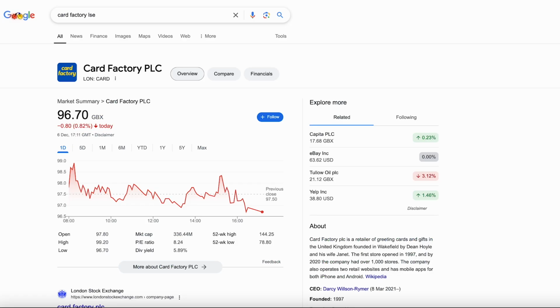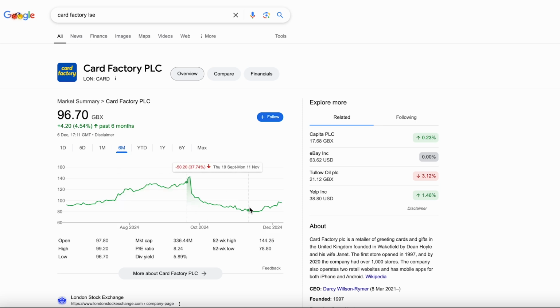Yeah, I bought some Card Factory because the stock fall off was absolutely ridiculous. I bought some shares. It has been rolling up, so I probably won't buy any more going forward, but I was buying the dip very heavily during the last few weeks. The stock fell down to like 6 times earnings or something. The dividend yield was over 6%.